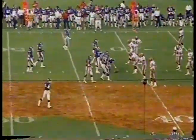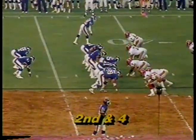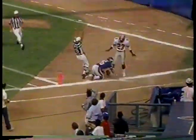6-yard pickup. Ball spotted at the 42. It's 2nd and 4 for the Giants. Sims still has it. Looking deep down the right side for Lionel Manuel. He's got it. Touchdown.